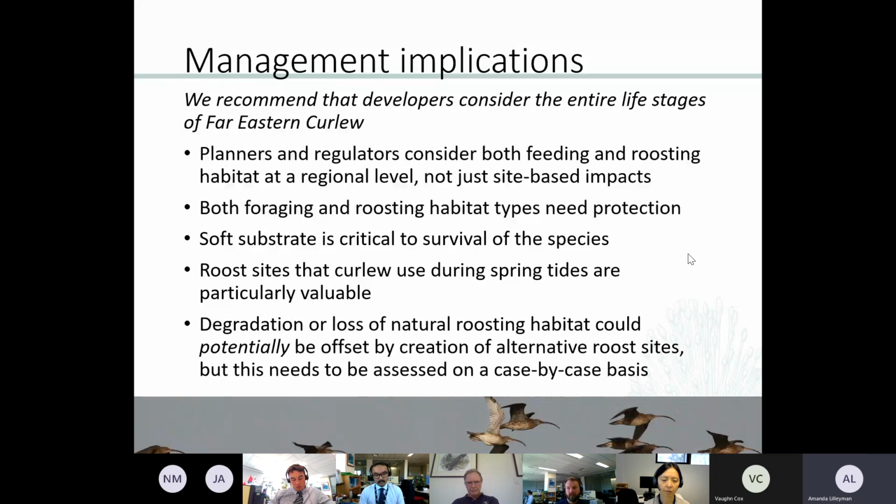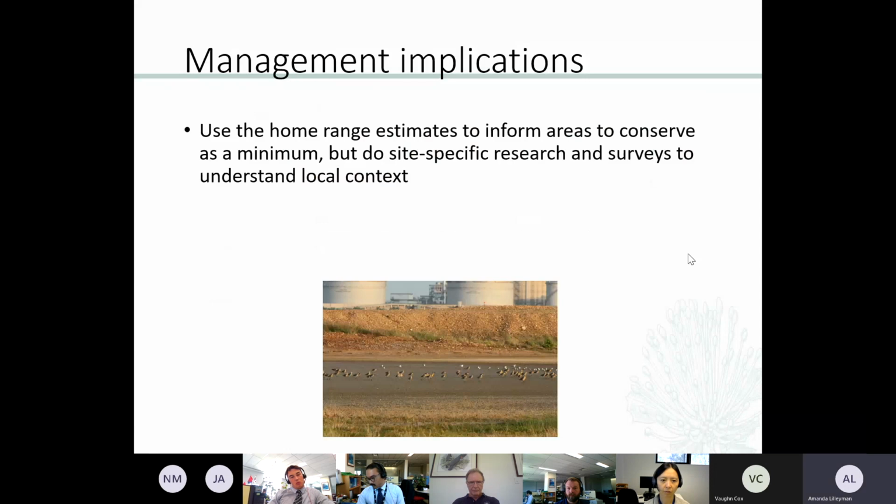And what we've seen at Darwin Port's East Arm Wharf is the accidental creation of important roosting habitat for these birds. And further to this, we suggest that managers and planners use the home range estimates to inform areas to conserve as a minimum, but also do the site-specific research and surveys to understand what's happening at a local context. So where tracking and tagging is not available, we recommend that surveyors might do surveys where they watch where the birds are flying to, because that might indicate repeat movement, repeat behaviours of these birds and the habitat that they're using.